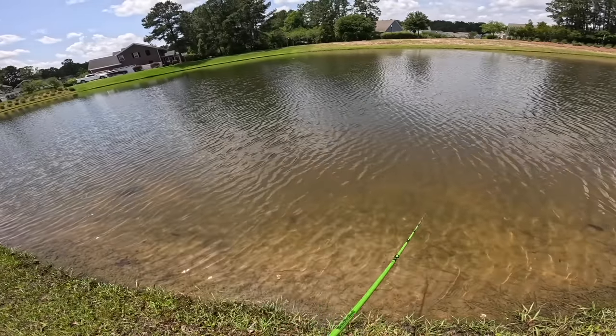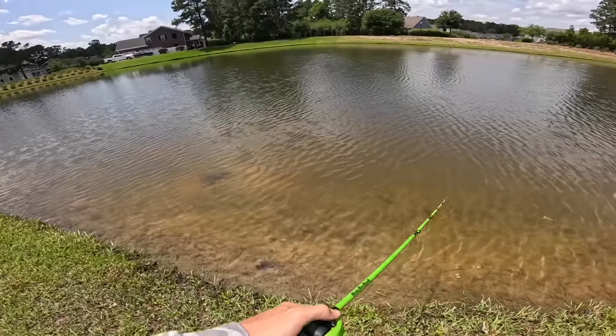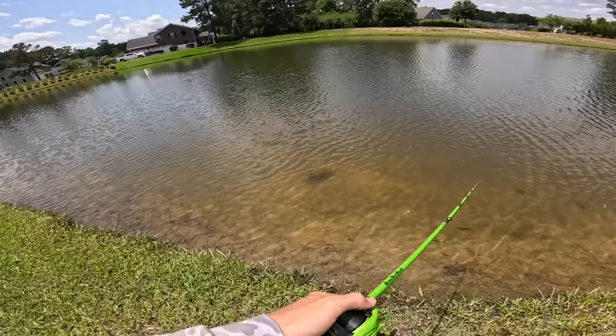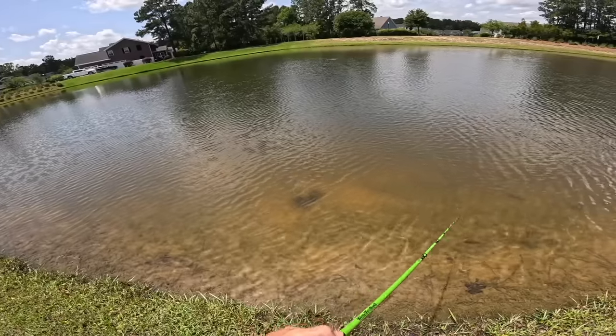Somehow she just came off. Man, she got aggressive on that thing too. It wasn't even 3 or 4 pops. She was already on top of that puppy. That doesn't mean we can't get another bite, guys. Let's just keep on fishing, be patient. See if we can call up another big one.